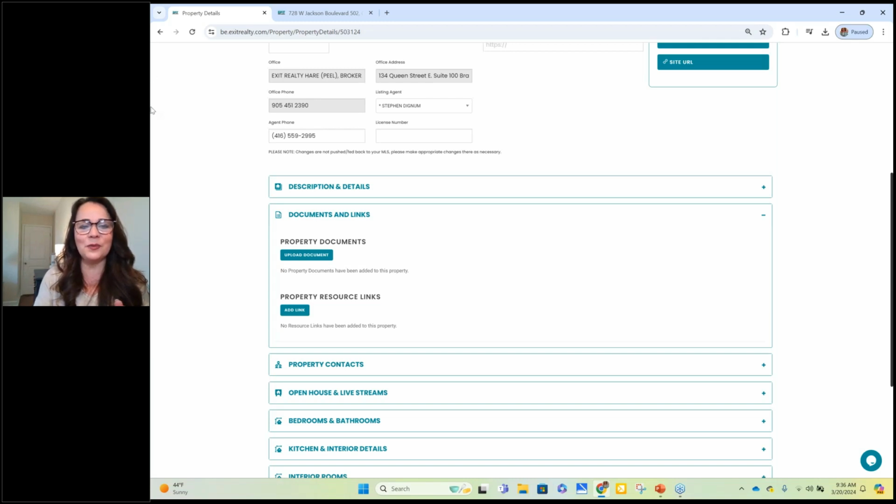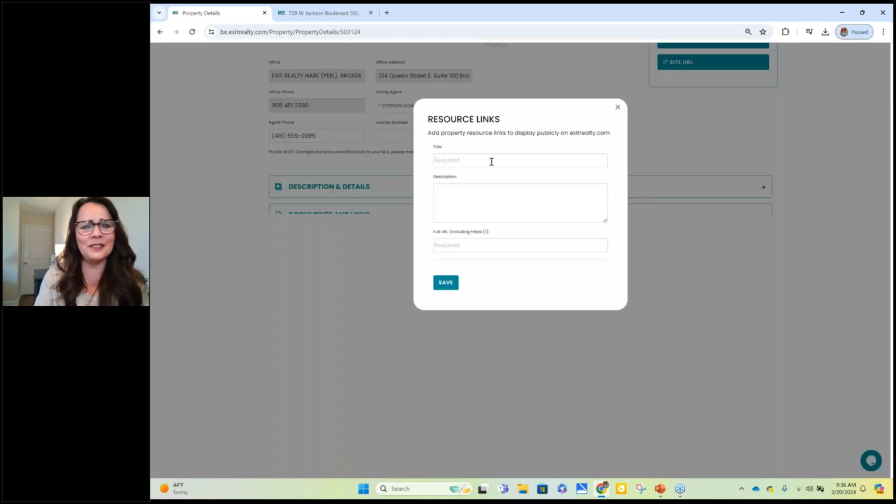So where it says property resource links, you can click on add link. Super easy, you guys. Put in the title, a description of what your link is about, and then include the URL, including the https://, right? Click save. And now you're going to have those links.